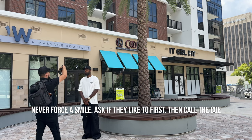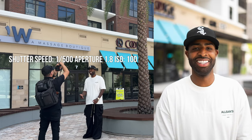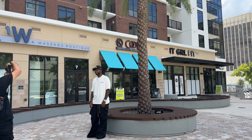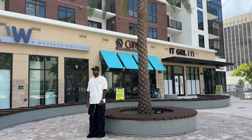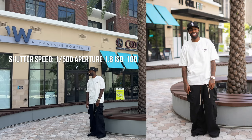Do you like to smile in your pictures or no? Get like a smaller shot. This one. I'm gonna get a mid body now, so mid body. And then this time we're gonna do a full body shot, full body. Same thing. And then one more time, and with a smile. Nice, there you go.